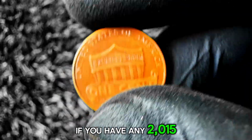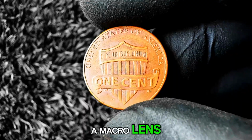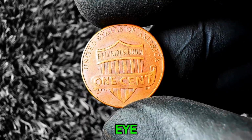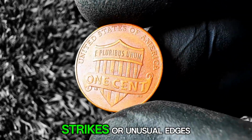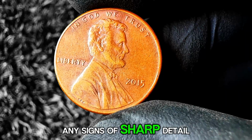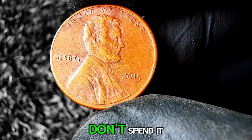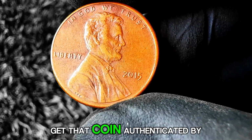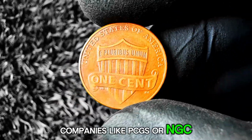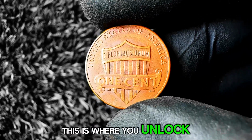If you have any 2015 Lincoln pennies with no mint mark, get a magnifying glass or a macro lens and start inspecting them today. Focus on doubling in Lincoln's eye, nose, or jacket, off-center strikes or unusual edges, planchet color that looks off or silvery, any signs of sharp detail, raised areas, or unusual texture. If you see something strange, don't spend it. Get that coin authenticated by a professional grader, companies like PCGS or NGC. For rare error coins in mint condition, this is where you unlock serious value.